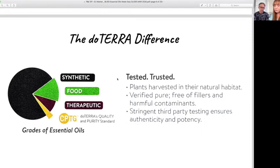So there are a small amount on the market that are food grade, that are perfectly safe and pure. They don't have any preservatives, they've been grown well, but they might have been farmed in a place that wasn't indigenous to the plant. They might have been collected in a plastic bottle and leached the toxins from the plastic bottle. There's a whole bunch of reasons why that would not be considered therapeutic. Now, there's a small amount on the market that are therapeutic that are not doTERRA. But we also find that doTERRA are just so obsessive about their sourcing and their ethics and all that kind of stuff that the standard is completely different to everything out there.